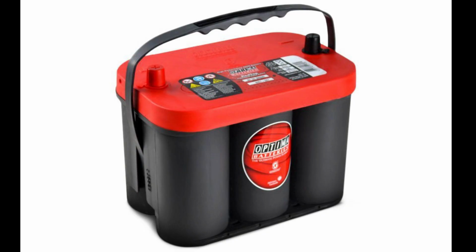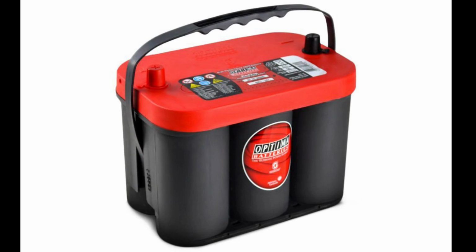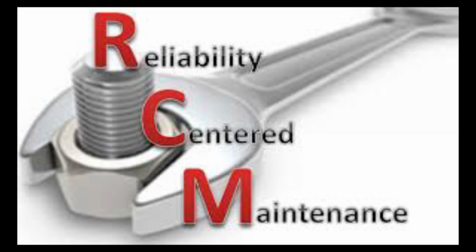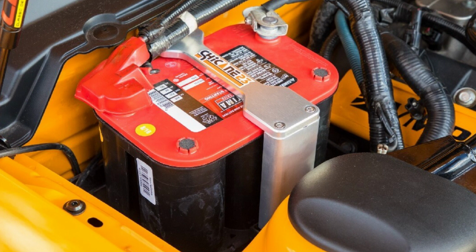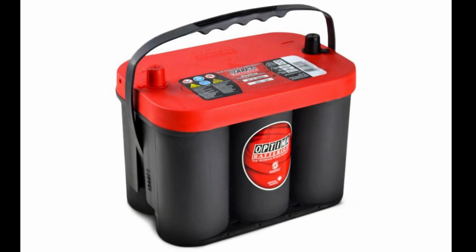AGM technology became popular in the early 1980s as a sealed lead-acid battery for military aircraft, vehicles, and UPS to reduce weight and improve reliability. The sulfuric acid is absorbed by a very fine fiberglass mat, making the battery spill-proof. This enables shipment without hazardous material restrictions. The plates can be made to resemble a standard flooded lead-acid pack in a rectangular case. They can also be wound into a cylindrical cell.